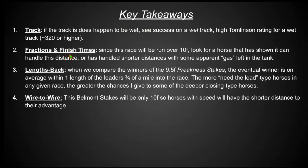Looking at fractions and finish times, since this race will be run over 10 furlongs, 1.25 miles, look for a horse that has shown it can handle this distance, or has handled shorter distances with some apparent gas left in the tank. Also compare their fractions with the fractions of those previous stakes winners, just because the Preakness Stakes, I think, is a better comparison for this year's Belmont Stakes than, say, the Kentucky Derby, which is the same distance but just invites more chaos in terms of the pace as well as those traffic issues.